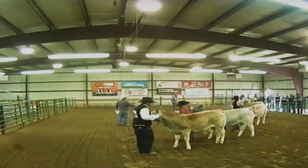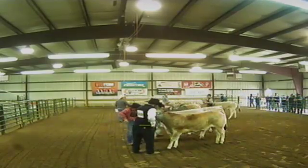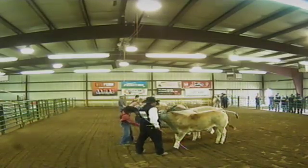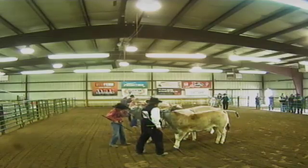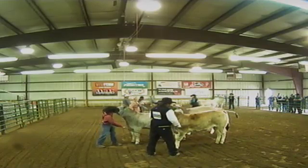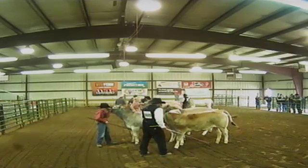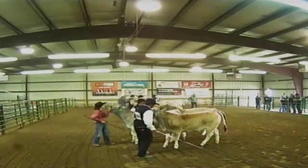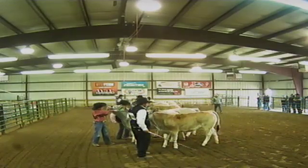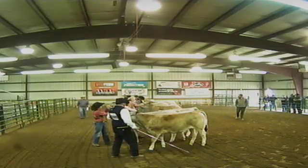And so all of these animals in our full-blood and natural lean shows today in the ring are going to be homozygous for that gene. The association requires that all the animals are DNA tested for the presence of that gene before they're registered. Later we do have some heterozygous, one copy steers in the pens by our display area that will be judged over there at the close of the ring show.